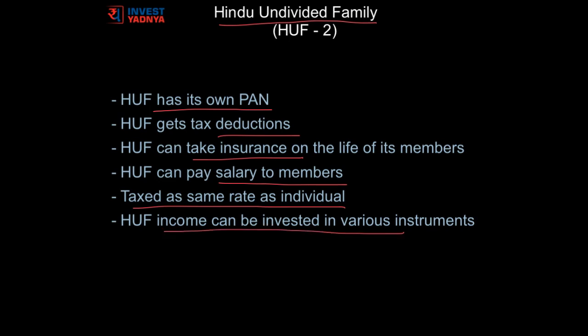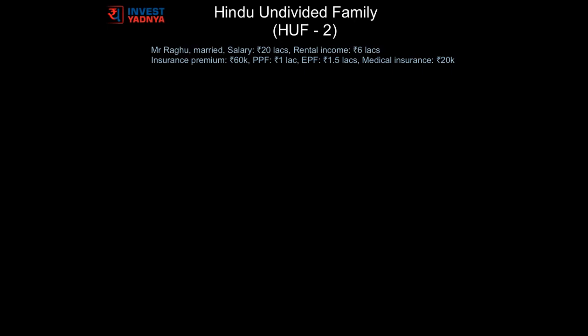And lastly, investments can be made from HUF's income. HUF can invest in mutual funds, shares, debentures, NSC, fixed deposits, etc. Any returns from these investments are taxable in the hands of the HUF. Let's try to understand this better with an example.